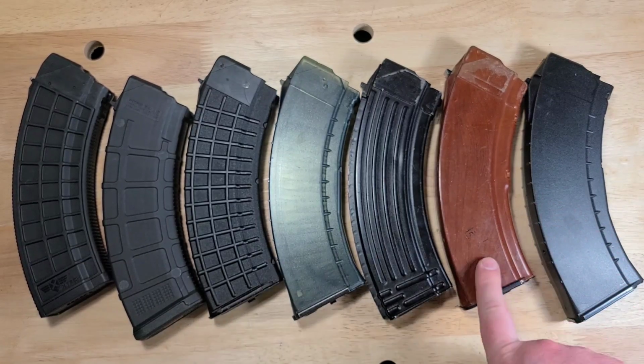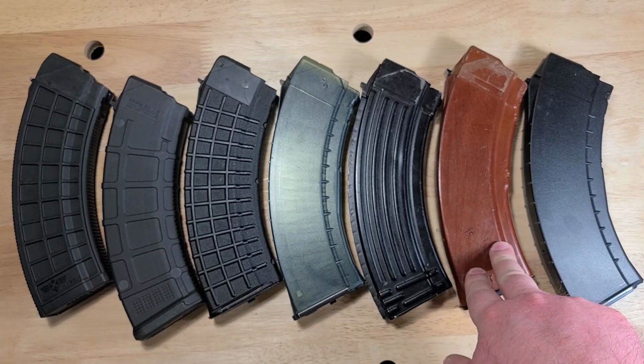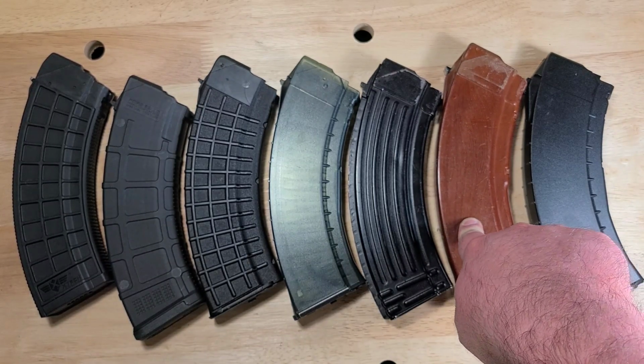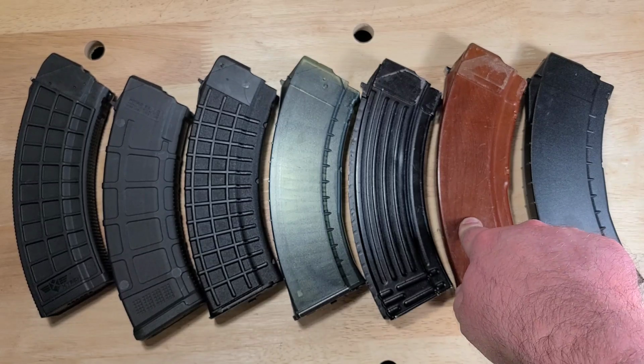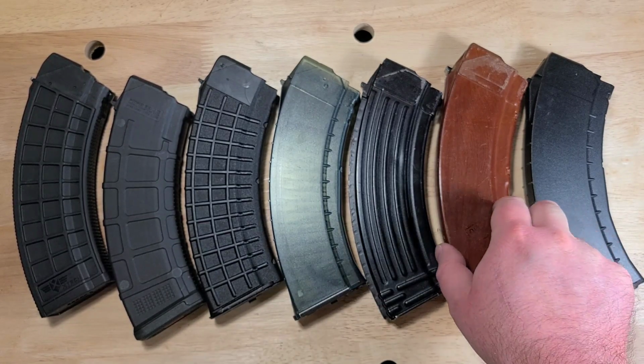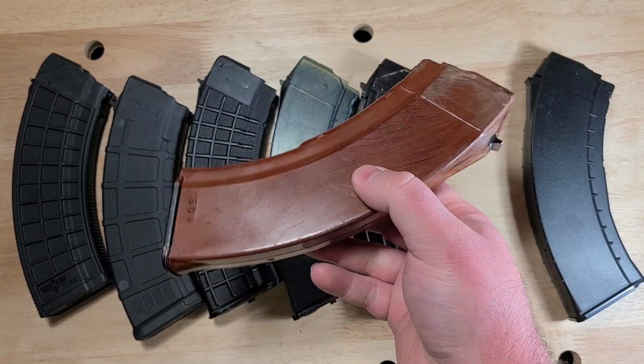So I mentioned the most expensive mag on the table. The prices on these vary wildly. I might have paid, I think, $30 or $40 for mine when I bought it. I've seen them go for over $100. It just depends on the import wave and what the availability is. This is an original Russian Bakelite mag, made of Bakelite.